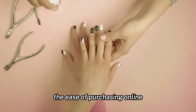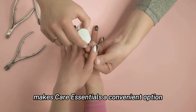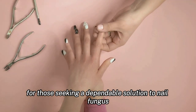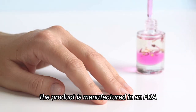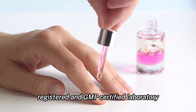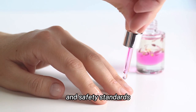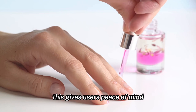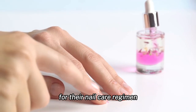The ease of purchasing online and having it delivered directly to your home makes Kerassentials a convenient option for those seeking a dependable solution to nail fungus. The product is manufactured in an FDA-registered and GMP-certified laboratory, which underscores its commitment to quality and safety standards. This gives users peace of mind that Kerassentials is a safe choice for their nail care regimen.